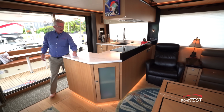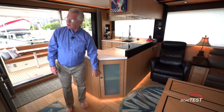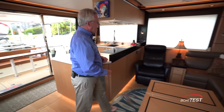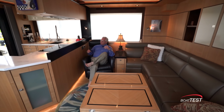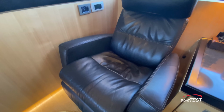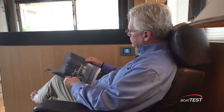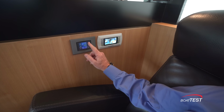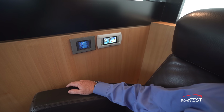Coming around to the other side, open counter space that makes an ideal bar, liquor cabinet just underneath, and close proximity to the ice maker. All sensible places to have everything. Nice comfortable seat, and I like the sight lines here that are blocked by this piece next to me, so even if I don't close the aft curtains, I still have privacy in the seat while I'm watching TV or reading a book. Temperature control right next to me, right where it belongs, because the only time you're going to use it is when you're sitting and relaxing.